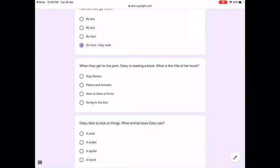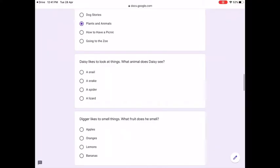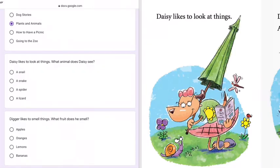When they get to the park, Daisy is reading a book. What is the title of her book? Look, it says here, Barkington Park. Daisy is holding a book, and I can see the title is Plants and Animals. Daisy likes to look at things. What animal does Daisy see? Here you can see Daisy is looking at a snail.